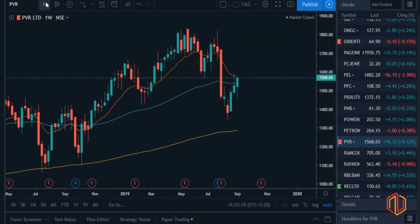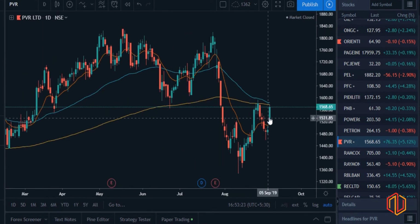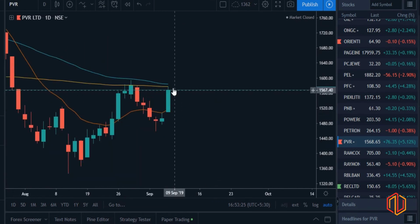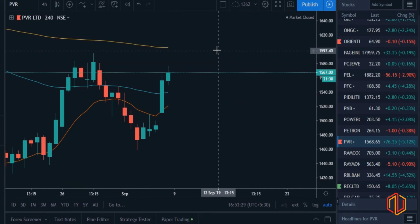Although it has not yet broken a high, it has gone to a resistance. Now if you check the daily chart, we can see that this is like a formation of a double top, which is a good sign. So as soon as you get a 4-hour confirmation, you can go short.